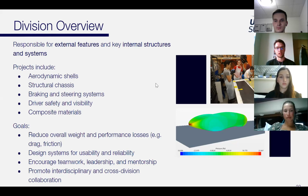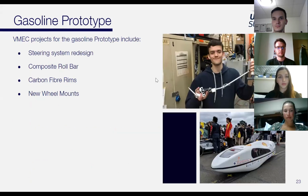We're also big about encouraging teamwork, leadership, and mentorship, especially because we are the largest division on our team, just because we have such a wide range of responsibilities. And we also really try to promote interdisciplinary and cross-division collaboration, since we're involved with so many parts of the vehicle, and we typically have a wide range of technical backgrounds on our division. Next slide, Coleman.